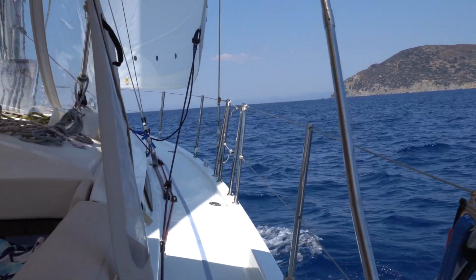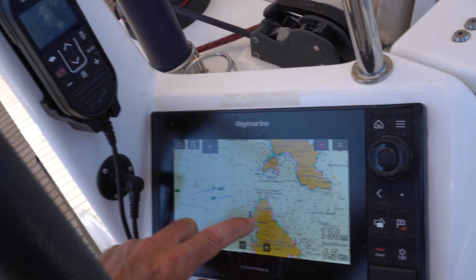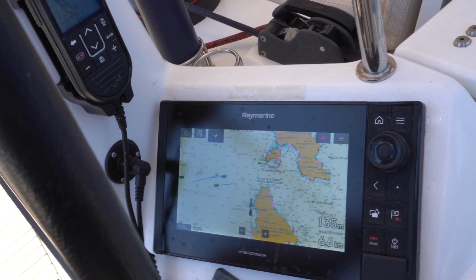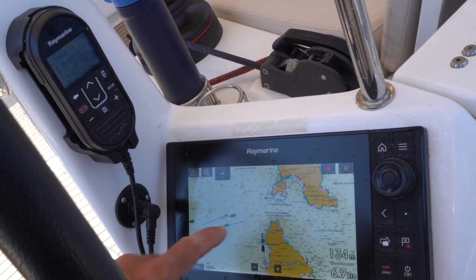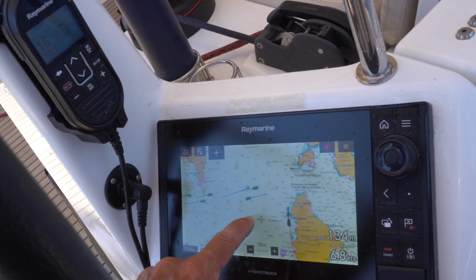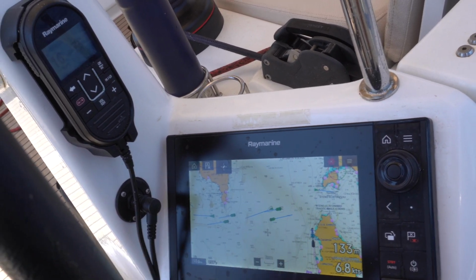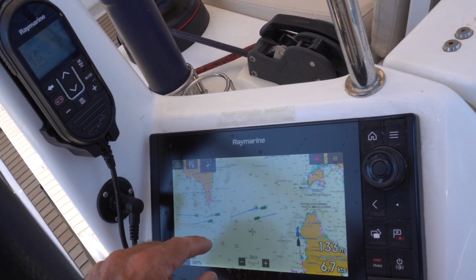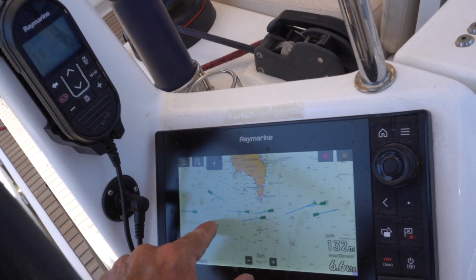So one thing we need to keep a watch out for here is this passage between Kythira and Elafonisos and the rest of the Peloponnese Peninsula. And there's a lot of ship traffic that comes in here. They call it Steno Elafoniso. So you can see some of the AIS targets here. One there, a couple here that are coming through with more data to show them as larger freighters. These other ones could be cargo ships or freighters, just that the AIS data hasn't come through fully. You can see more over here.